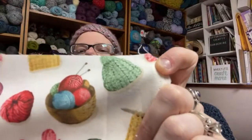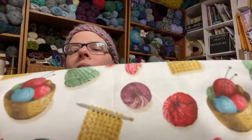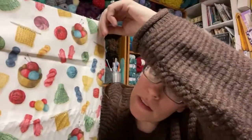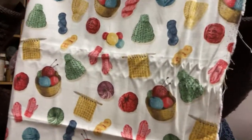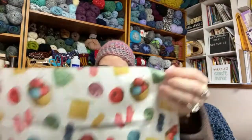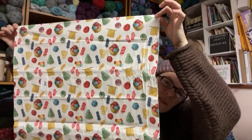It's got knitted hats and balls of yarn, and it's got mittens, and it even has hanks. Isn't that amazing? So this is destined to be a pillow right here on my craft couch. I mean, that's amazing. I will just back it with another type of plain fabric.